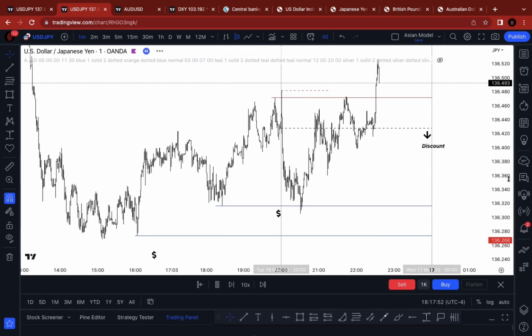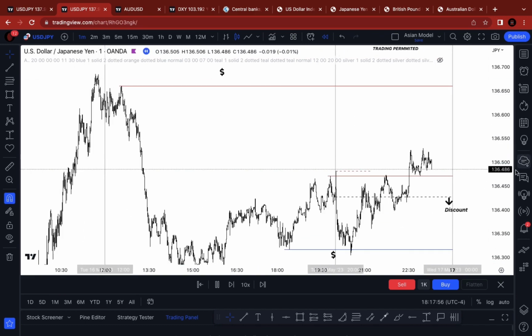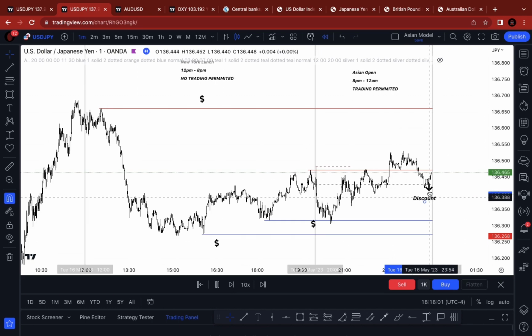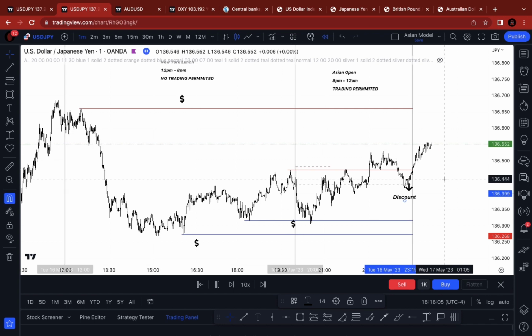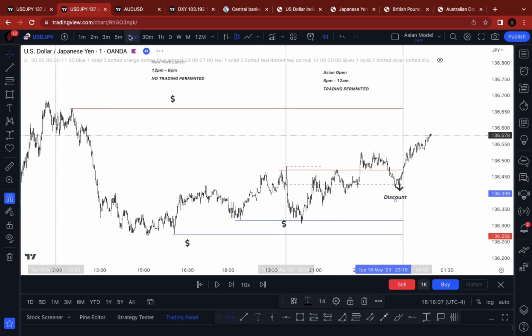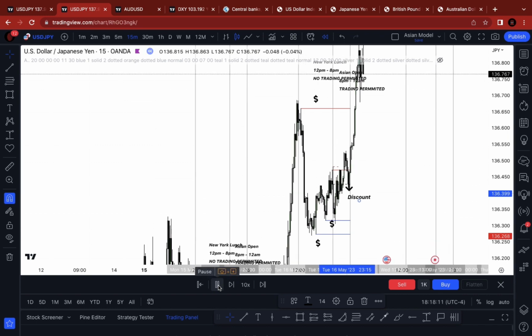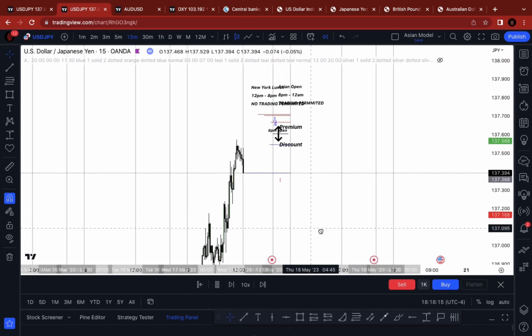But what am I using? I'm utilizing the lunch session and the liquidity that I have available to myself to formulate a trade idea all around the ideology of buying at a cheaper price or selling at a more expensive price. That's what I'm doing here. And we're just going to play it out to the last example. So play. I think this is the last example. We got two more.